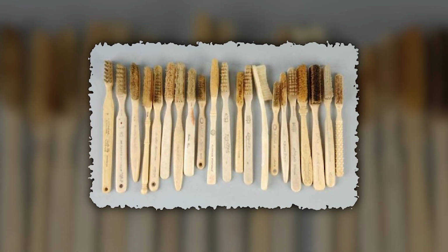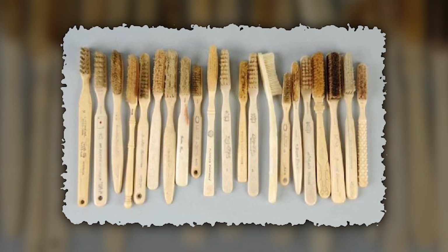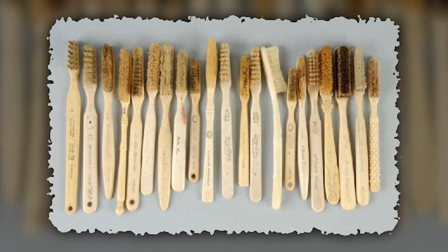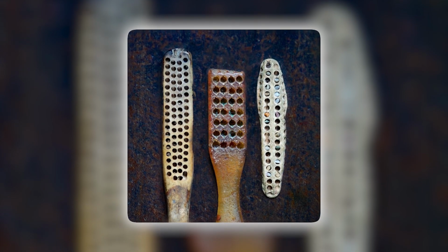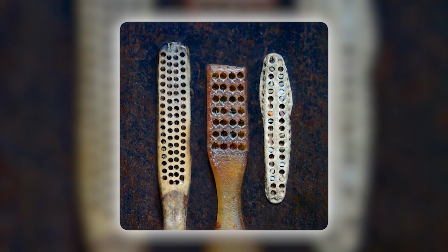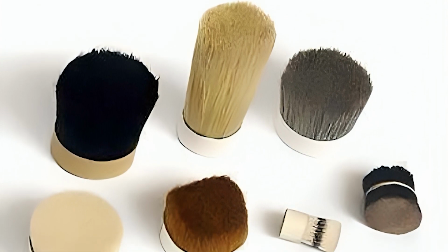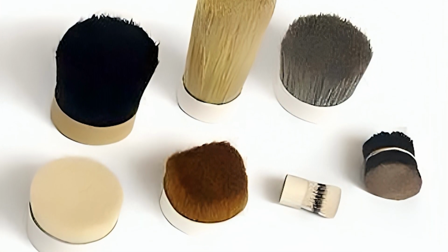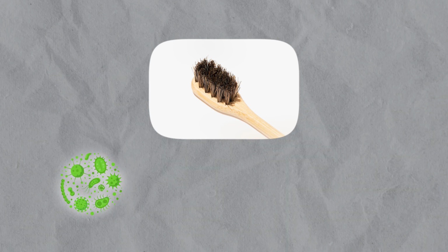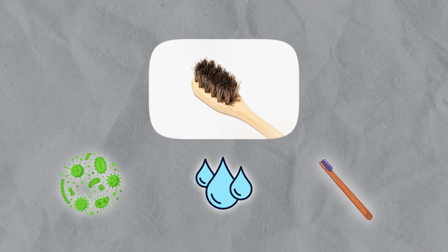Another interesting thing to note here is that mass production of toothbrushes in the United States didn't actually begin until 1885. The early toothbrushes featured an improved design with a bone handle that had holes drilled into it to hold Siberian boar hair bristles. However, as clever as it was, using animal bristle had its downsides. For example, it trapped bacteria, didn't dry out well, and had a frustrating habit of falling out.